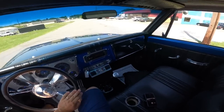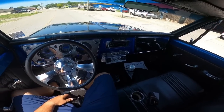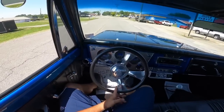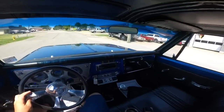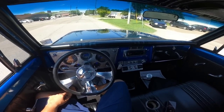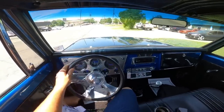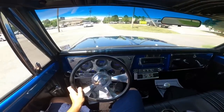Sensitive brakes there. Yeah, one of them's locking up. I don't know which one it is. She kicks the tires over too. Let's try the brakes again. They're stopping fine now. We got one of them locking up somewhere. I'm assuming it's the back right.